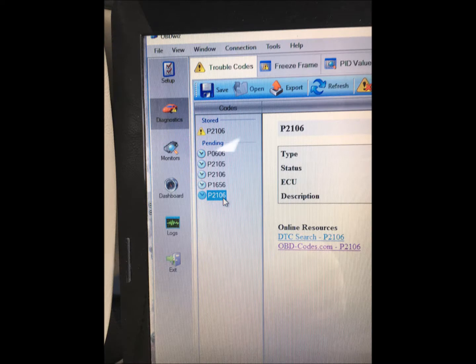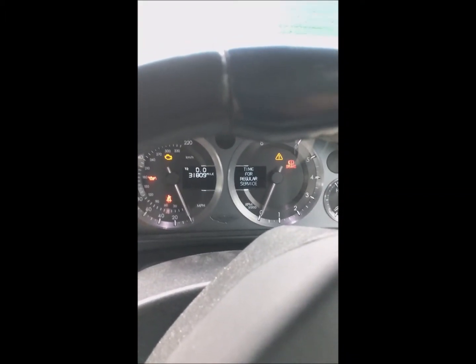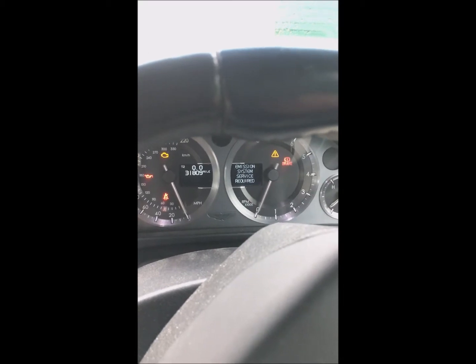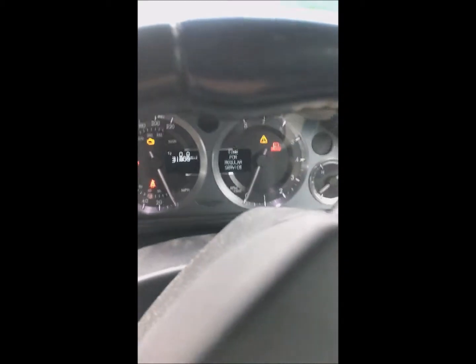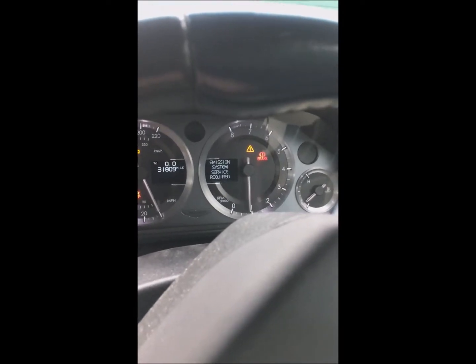So I plugged it into an OBD reader and looked at the data. There were several error messages about the throttle and also about the emissions with the lean oxygen.